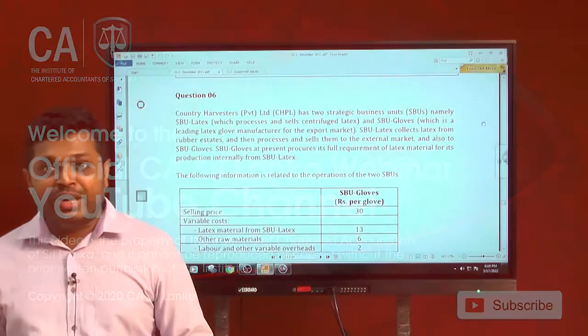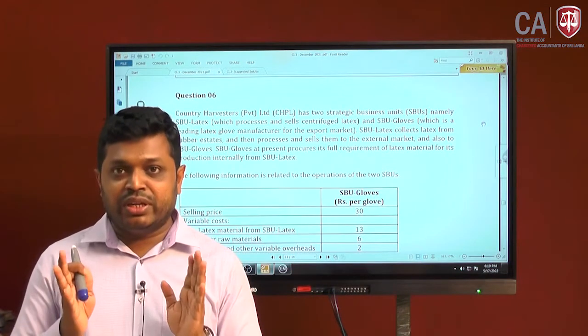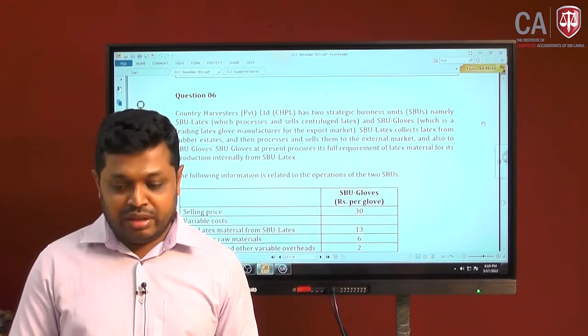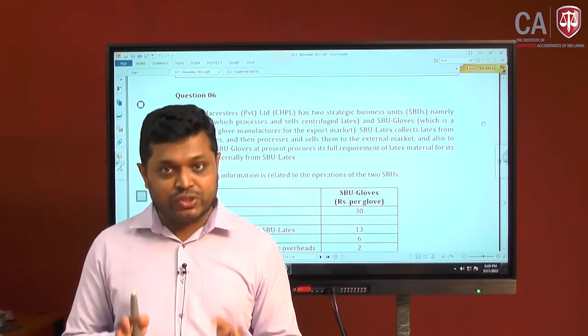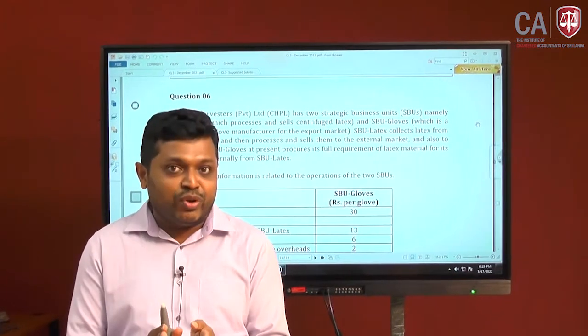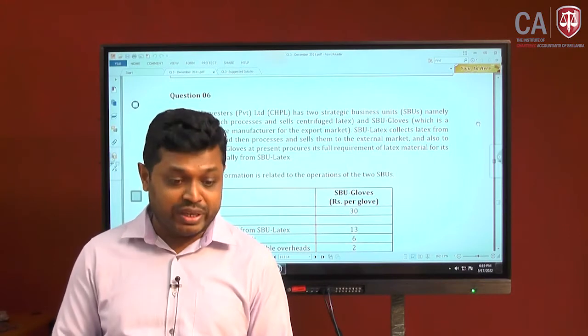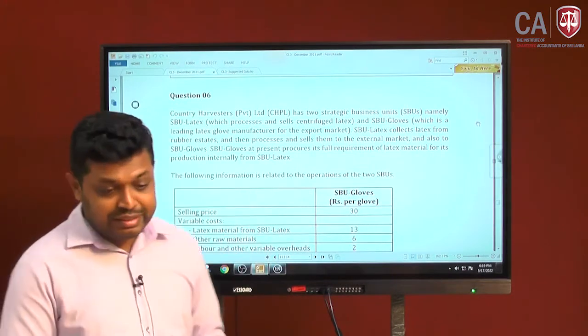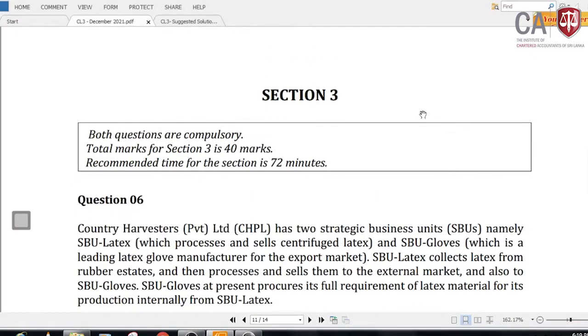Okay, now we are in question number 6 of the paper. This question will give you 20 marks. Questions 6 and 7 are long essay type questions. Each question will give you 20 marks, that means 20 into 20, 2 questions, 40 marks will be given in section 3. We are in section 3, which will give you 40 marks, right?